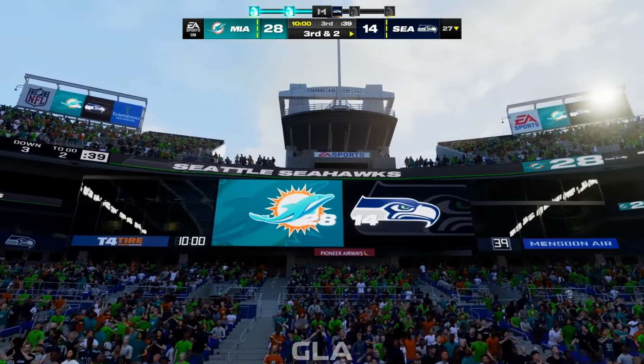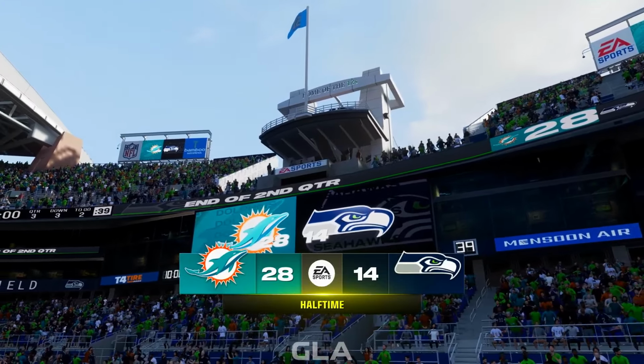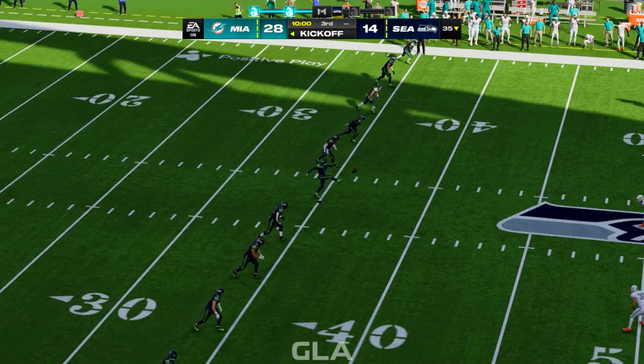So we have come to halftime in what's already a two-touchdown game. As we'll send you back over to Orlando with our EA Sports Halftime Report, here's Jonathan Coachman.